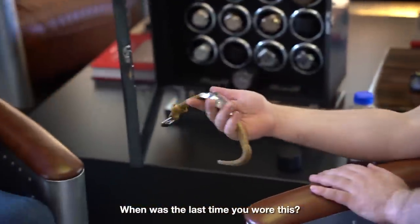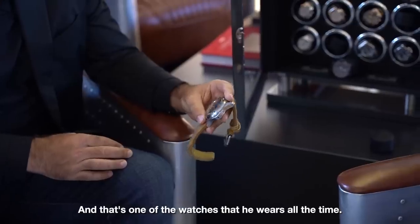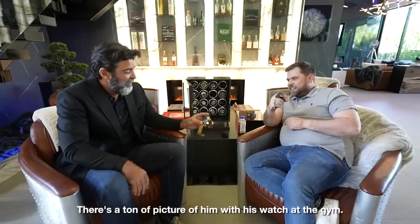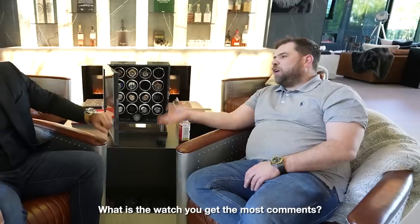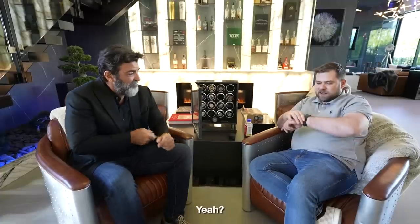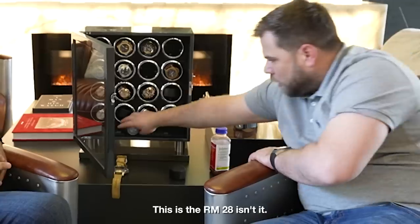When was the last time you wore this? I wore it from time to time. I'm a big fan of Arnold Schwarzenegger when I was a kid, and that's one of the watches that he wears all the time. There's a ton of pictures of him with his watch at the gym. It suits you, actually. What is the watch you get the most comments? This one. Yeah? The Dark Knight. Is this the most recent purchase? No, the most recent is the RM. This is the RM28, isn't it?